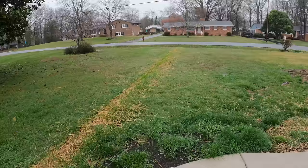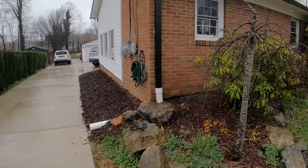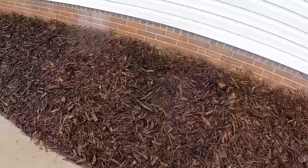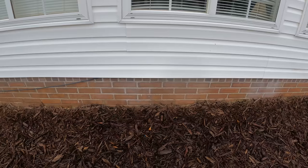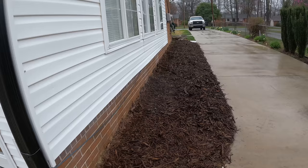But yeah, this has been a really, really good fix. We got the gutters done. And then of course we corrected this whole mess that they had going on. And they were gonna put grass seed here, but they ended up with mulch. So take a look at that dry line. Yeah, you can't fake that dry line. That's what you're looking for.